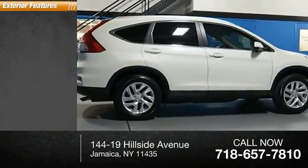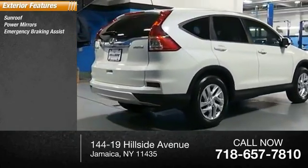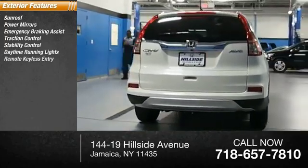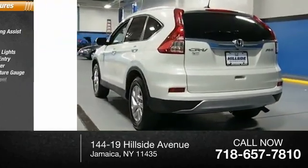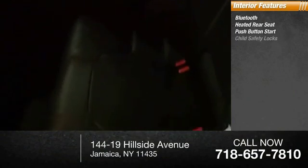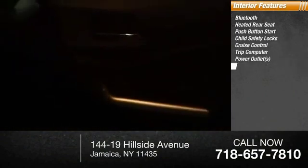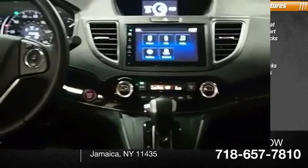Here are some of this vehicle's great options: sunroof, power mirrors, emergency braking assist, traction control, stability control, daytime running lights, remote keyless entry, engine immobilizer, outside temperature gauge, door reinforcement. Inside you'll find Bluetooth, heated rear seat, push button start, child safety locks, cruise control, trip computer, power outlets, power door locks, power windows, power steering.